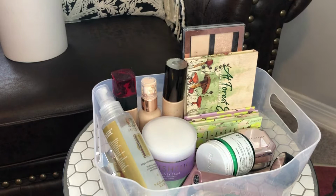It is now May, which means that it is a new Shop My Stash month. So I figured I would go through and show you what was in my stash for April, my thoughts on things and my progress on it, as well as what is going to be going into this stash in May. If you don't know what a Shop My Stash is, it's basically just a group of products that I am going to be focusing on makeup wise for that month.